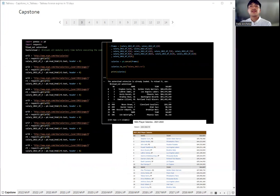I had trouble executing the code every time. There would be an error saying I didn't import a module that I did. So I found a solution, which is to load and auto reload, which reloads all the modules every time before executing the code. First, I created a variable called URL and number and assigned it to the link to the ESPN website.